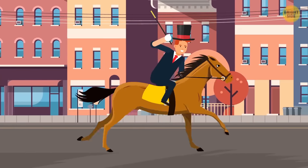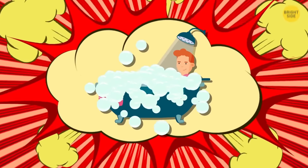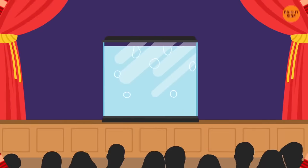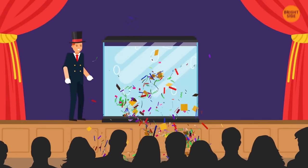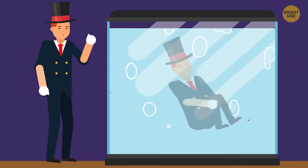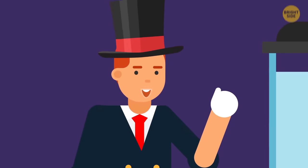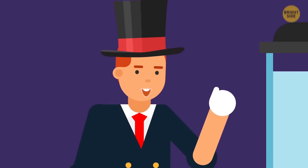A famous magician came to a small town. The staple of his show was the ability to stay underwater for a long time. When the show began, a water tank was placed on the stage. The magician said he could stay underwater for 10 minutes. Then he announced, if someone from the audience could beat him, the magician would give them $10,000.